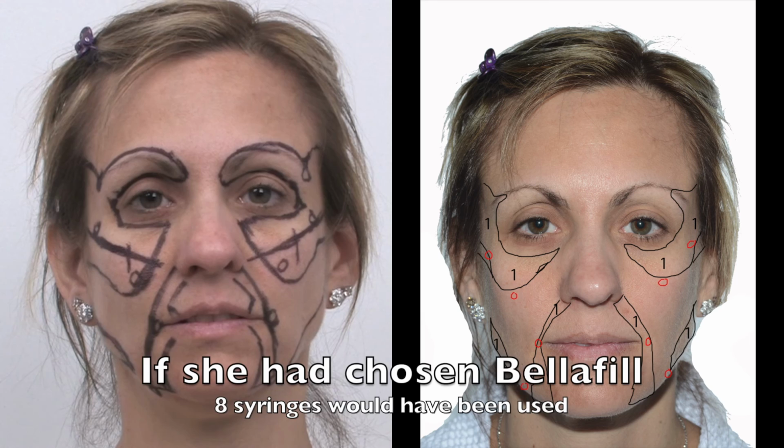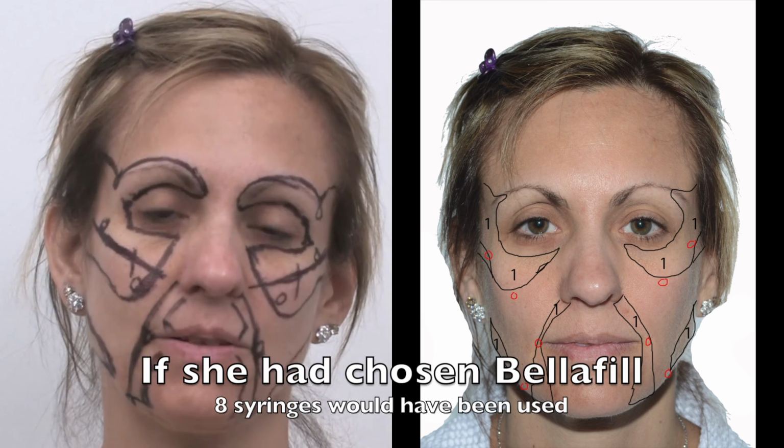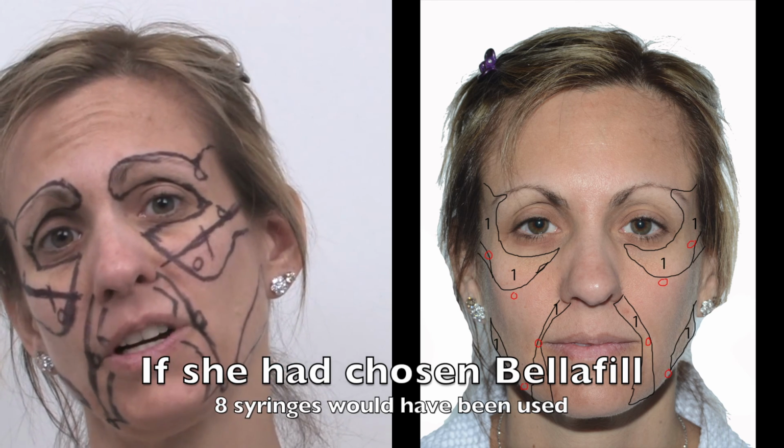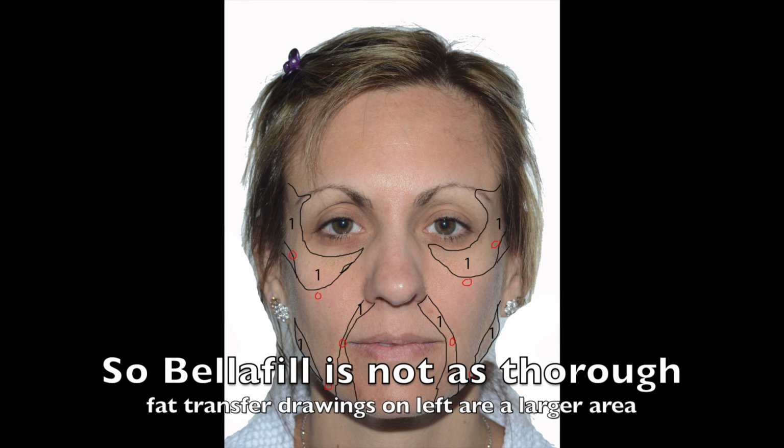Now, the lower lids can typically use 1 syringe per side. Temples, if they're a little hollow, can use 1 syringe per side. Cheeks, if they're flattened or drooping from aging, can typically use 2 syringes on the left, which tends to age a little more, and then 1 on the right. The nasolabial folds, those smile lines everyone hates, can typically use 1 syringe per fold. The jawline can often use 1 syringe. And some have hollows even below the cheeks that can use 1 syringe per side.